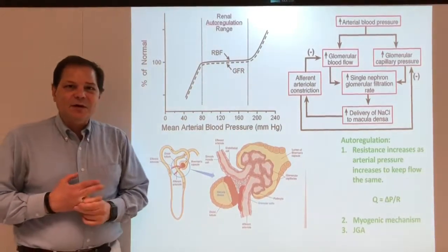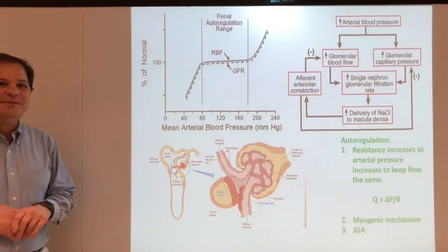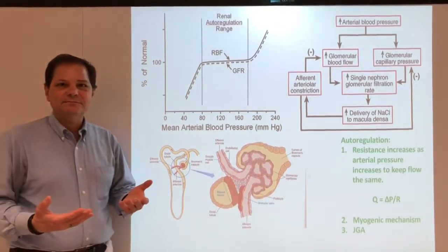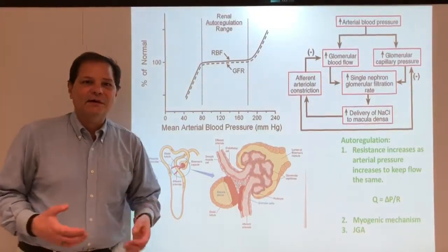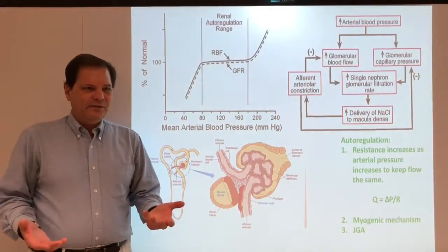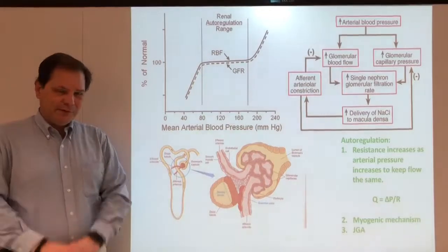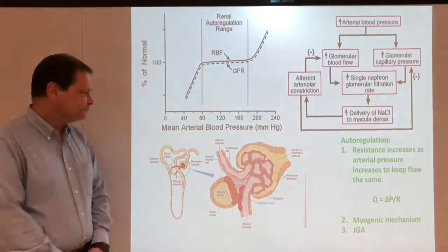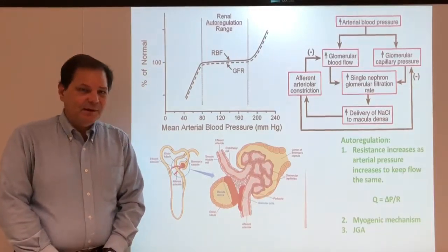So, that's how your GFR can vary. Let's talk a little bit about what your body does to keep GFR more or less constant. And it does this through a process called autoregulation. Now, autoregulation is something you find in the arterioles and the arteries pretty much all throughout the body, but it's really, really exaggerated in the kidney.